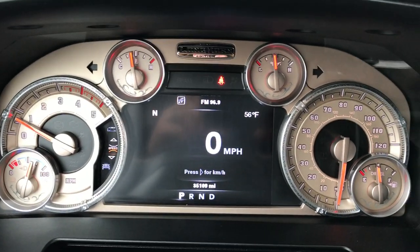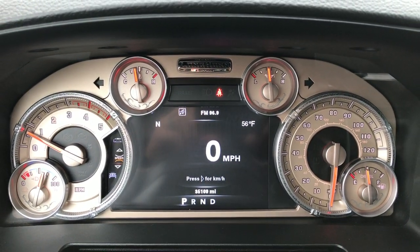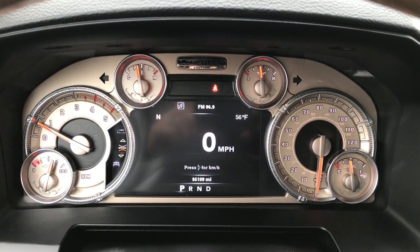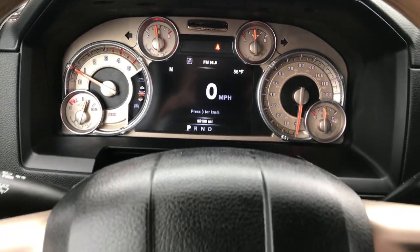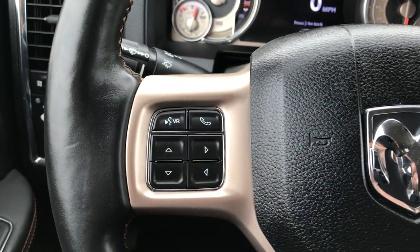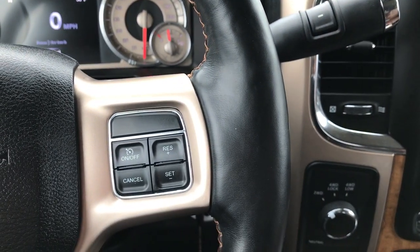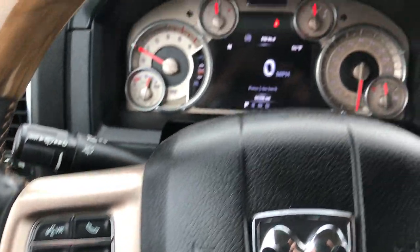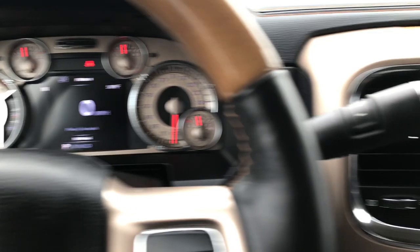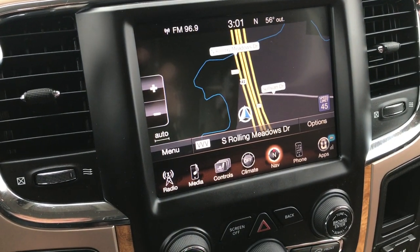As you can see on the 7-inch TFT display, 35,109 miles, you get a digital speedometer as well, and the custom Longhorn Edition instrument cluster. The heated, leather-wrapped, and wood-grain trim steering wheel, cruise control on that side, Bluetooth audio controls and your controls for the display right there. This one has the factory navigation on the 8.4 touchscreen radio.